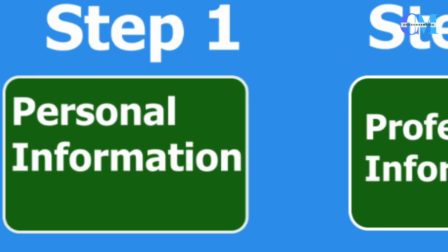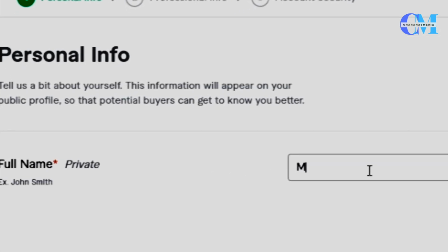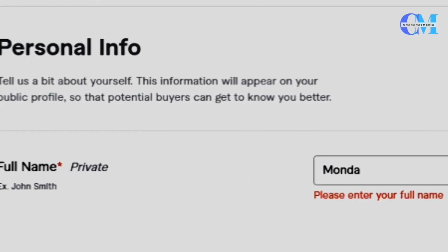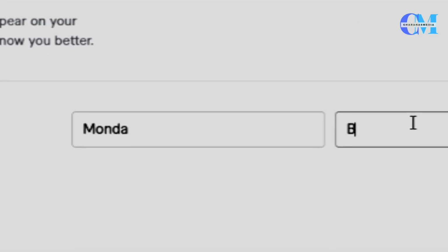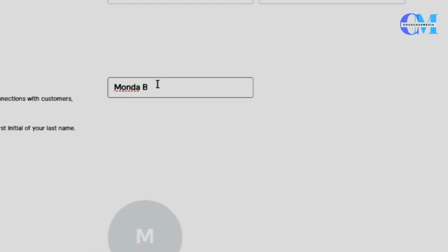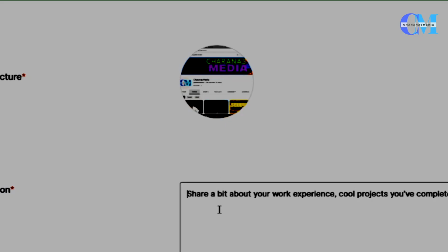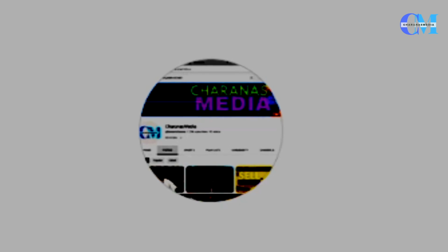Step 1. Personal information. To fill your personal information, fill in your full name. To legally begin selling services on Fiverr, enter your original name. Your profile keeps it secret. Select an image from your computer to use as your profile picture. Put your original image here. Never utilize photographs for which you do not own the rights. Everyone can see your profile photo on Fiverr.